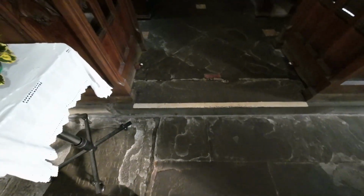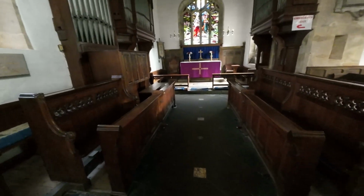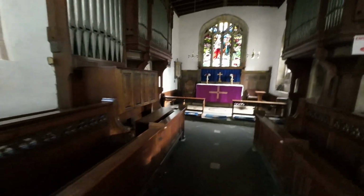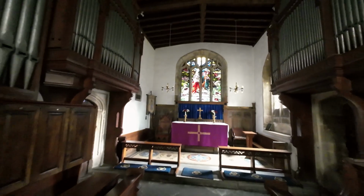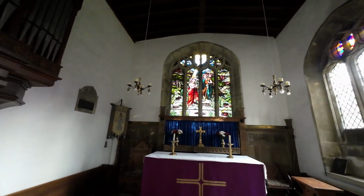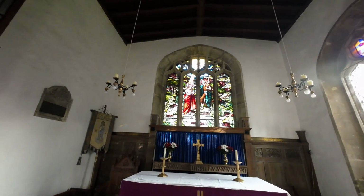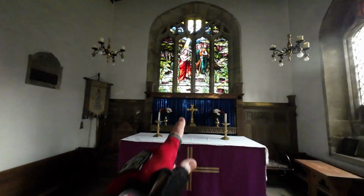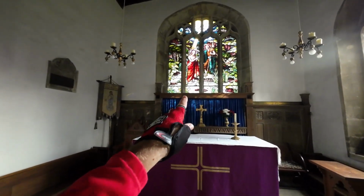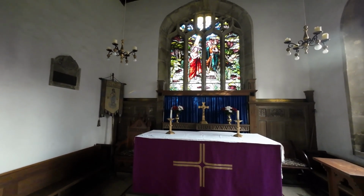And then the usual step up into the chancel, and it's instantly cooler and more subtly lit. Gosh, look at that wonderful stained glass window. Just to recap on what I was saying a few videos back, churches normally face from west to east, east being seen as more important. It's facing the sunrise, which symbolises rebirth and renewal and hope.